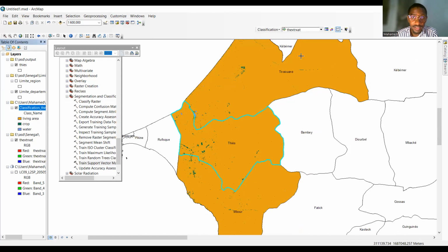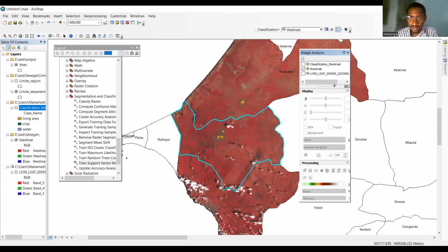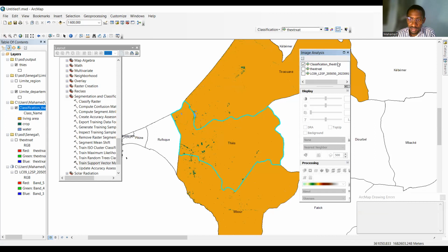So after we get the classification, let's try to find the NDVI. So we try again to see if we can get the NDVI data. These things may take some time because the NDVI data also depends on the number of crop areas. But right now, I can see that there are only a few crop areas, so most of the area is living area. So I don't think we will find good NDVI values. But let's see what we get from these examples.